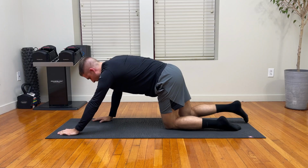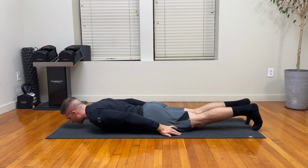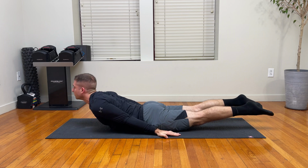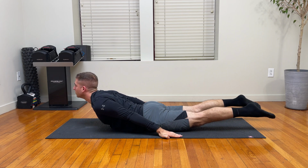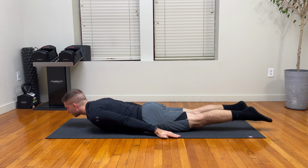Second, the locust pose can be considered one of the most effective exercises at targeting the stabilizing muscles of the back, such as the erector spinae and the multifidus. You can perform a locust pose by laying down on your stomach. You'll then place your arms by your side, palms down, and keep your legs together. Finally, you'll lift your chest and legs off the ground by contracting your posterior muscles. At first, you may only be able to hold this position for 20 seconds, but after a few days or weeks of practice, you should be able to get up to 60-second holds.